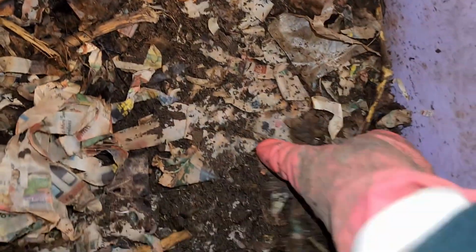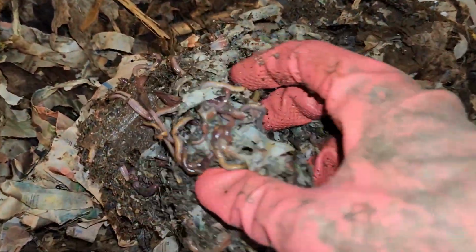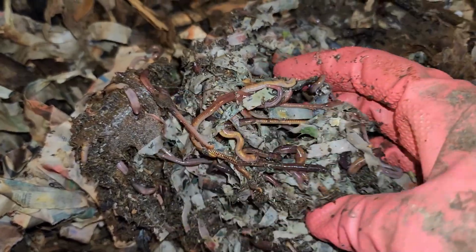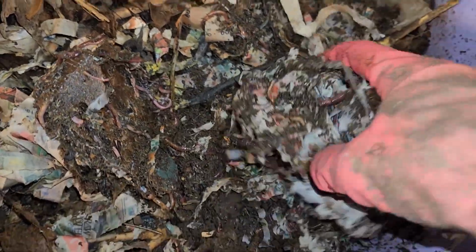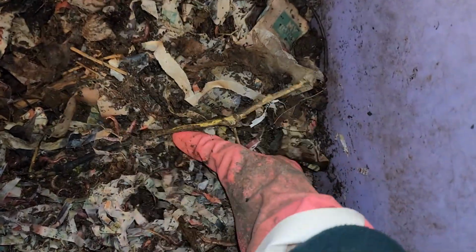Yeah, now let's go ahead. This is actually the feeding area. See, look at all these worms over here. All in this shredded paper. Oh yeah, they're all in that. I think I did kind of spread it out a little bit more.